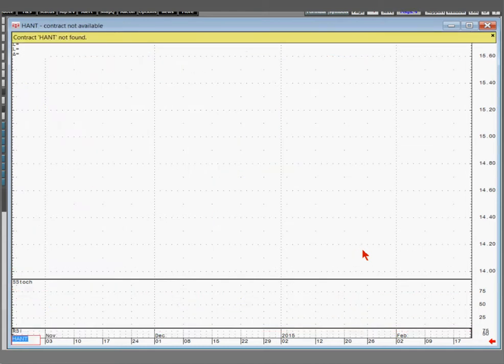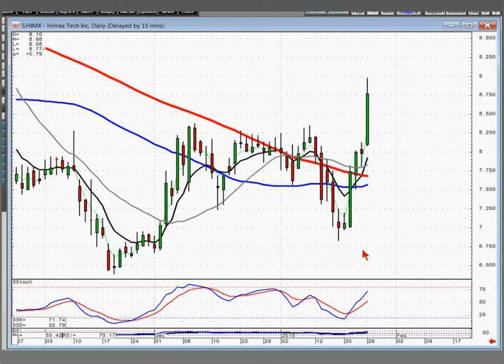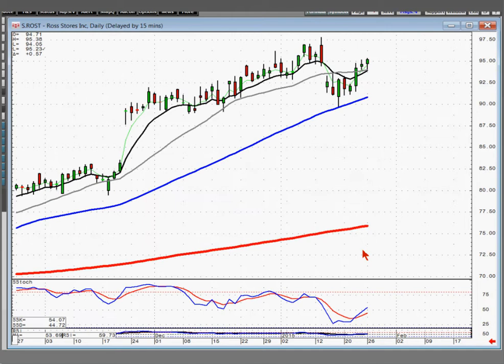HANT doesn't seem to be working. HIMX. That one broke out on a nice doji sandwich. That's in new territory, should be moving higher with that doji sandwich. Ross Stores, just stay long. This will probably have another steady eddy. It won't be very exciting, but it will be a slow, steady eddy to the upside.